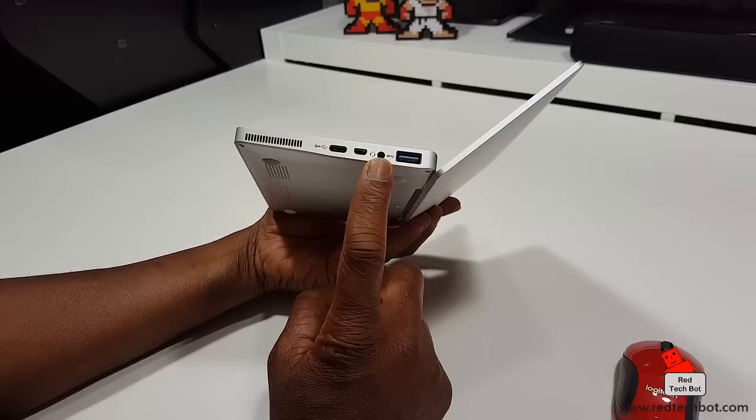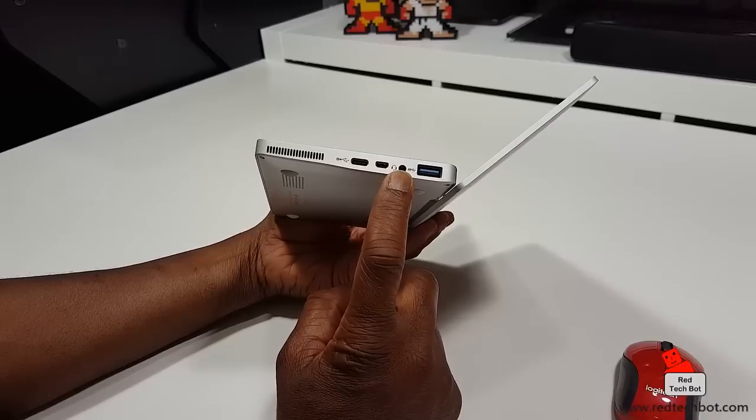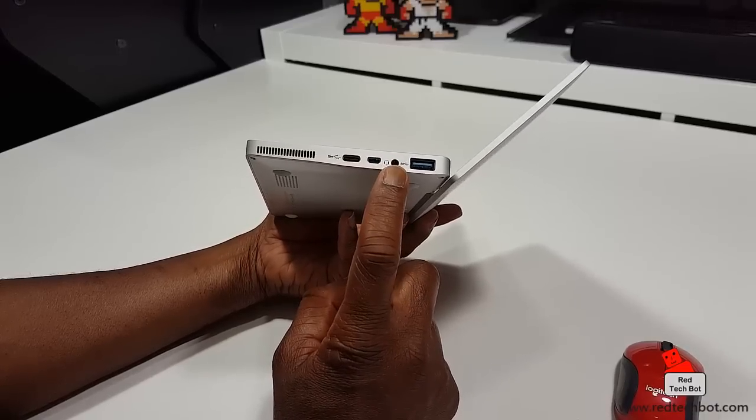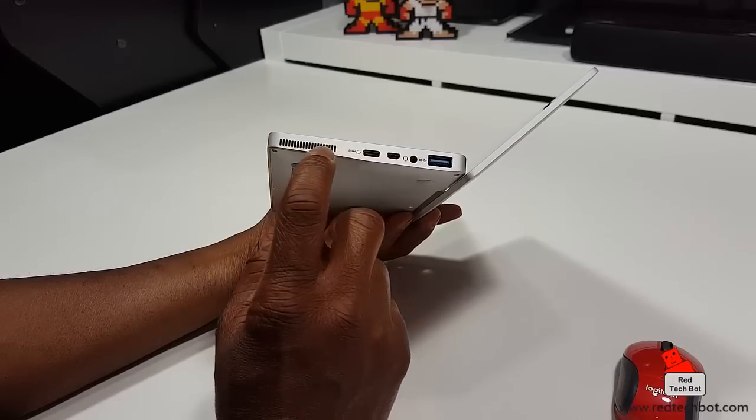which is very important. It comes in handy when you want to watch your content while on a plane and you need some privacy. This jack comes in very handy. Now it does have this nice heat sink heat vent right here.